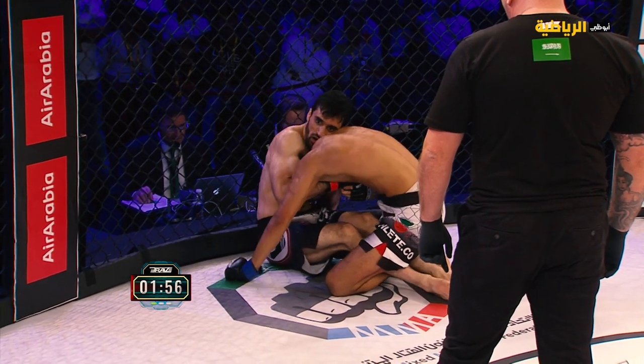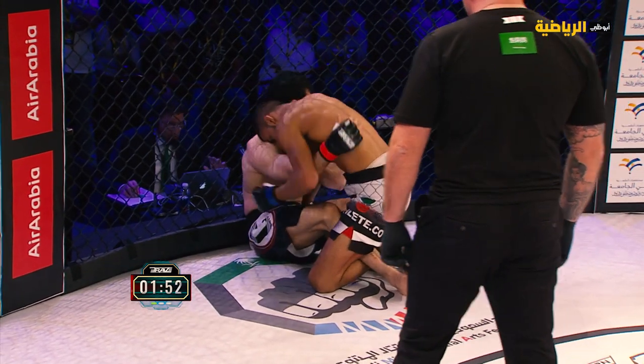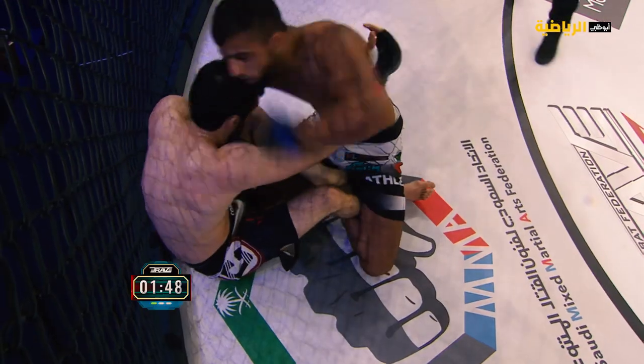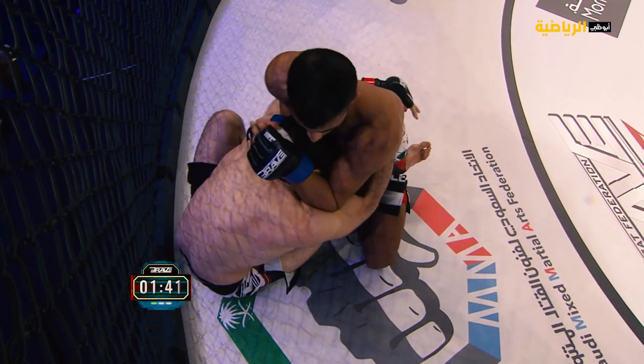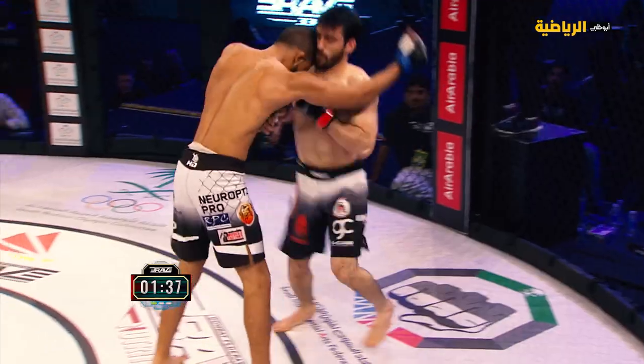Phil, this is what we're seeing coming out of IMAF. You're seeing fighters that are based not just in one single martial art. They're based now in mixed martial arts, and they can do everything, and they can do everything back to back. What a fight! Well, that really speaks to the all-round evolution of the mixed martial arts as a sport.